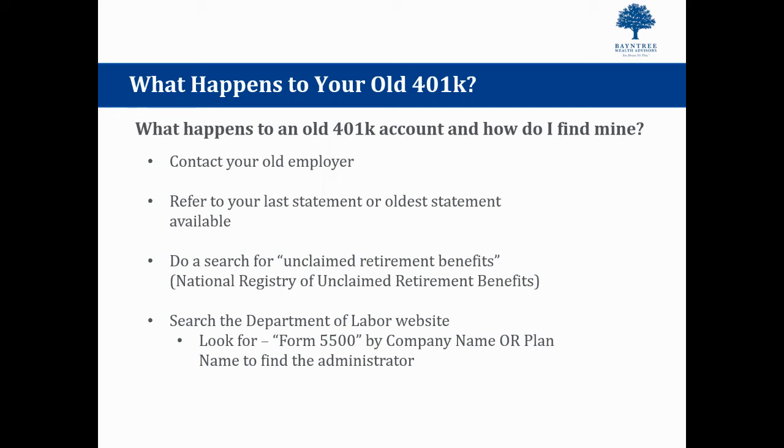But once you have that statement and you identify the plan administrator or the investment platform, because many times the investment platform is also the plan administrator, then you should have contact information available so that you can talk to them, or we can help you talk to them, and then you can find out what your options are to move that 401k account away from that old employer.